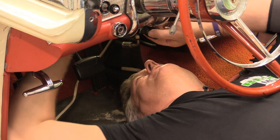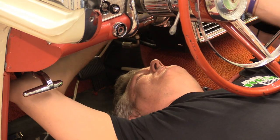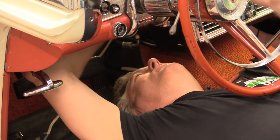Oh my gosh, you gotta be like a contortionist to do this stuff. I don't even know if I can get myself in it. I mean, I'd like to be able to come in this way, but I can't.